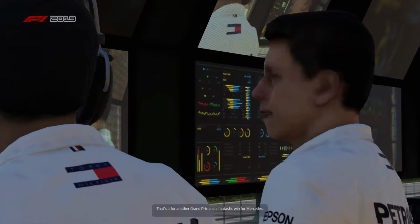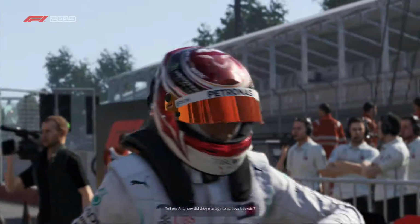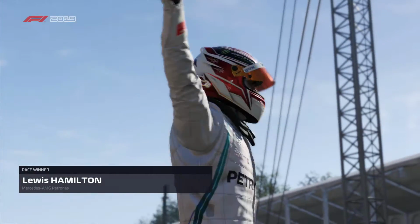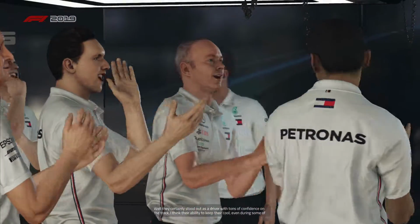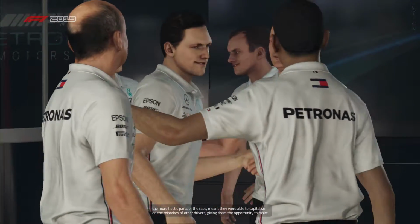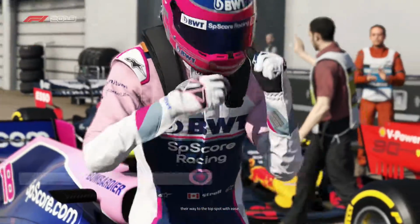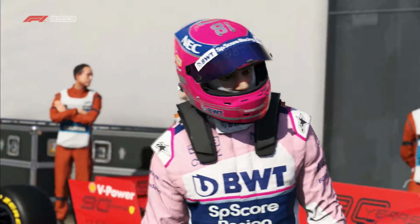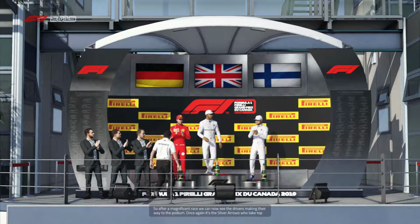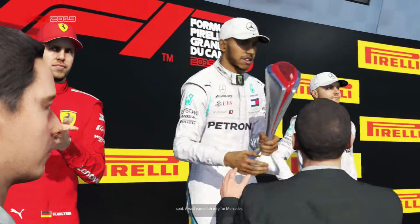That's it for another Grand Prix and a fantastic win for Mercedes. Tell me, Ant, how did they manage to achieve this win? Well, they certainly stood out as a driver with tons of confidence on the track. I think their ability to keep their cool, even during some of the more hectic parts of the race, meant they were able to capitalise on the mistakes of other drivers, giving them the opportunity to make their way to the top spot with ease. So after a magnificent race, we can now see the drivers making their way to the podium. Once again, it's the Silver Arrows who take top spot, a well-earned victory for Mercedes.